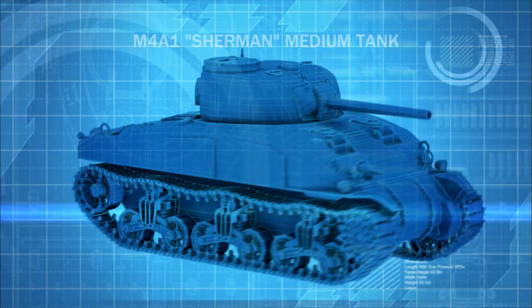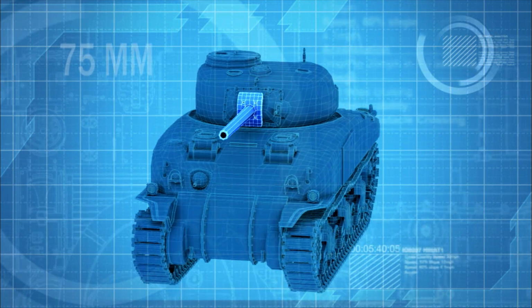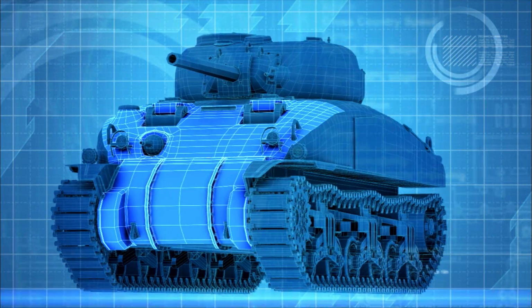The M4A1 has a short-barreled, low-velocity 75mm main gun with an effective range of just 800 meters. And with only 51mm of frontal armor, it's vulnerable to German high-velocity cannons.